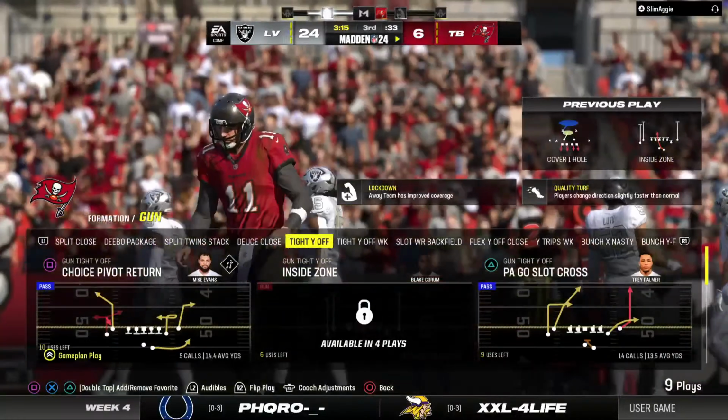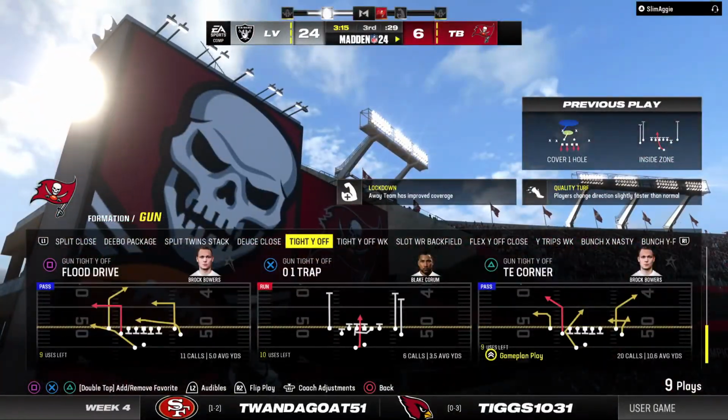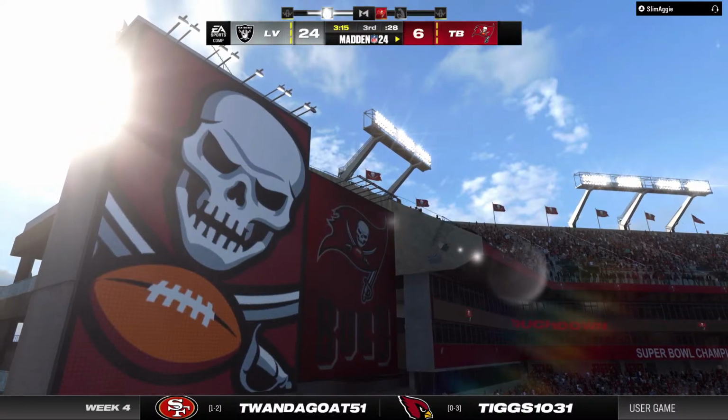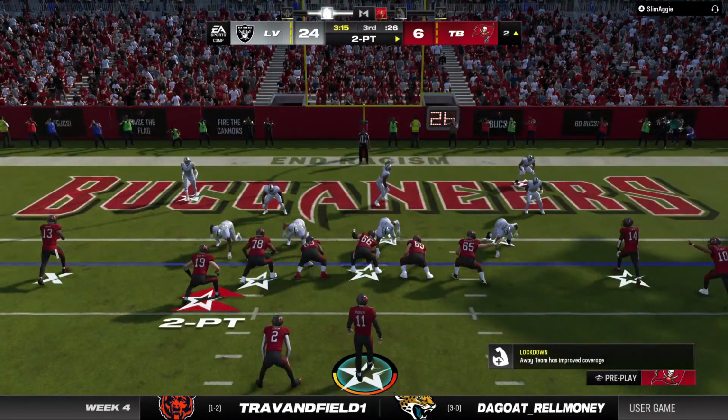This had the feeling of one of those turning point kind of drives. If you come up empty there, it could be a long road back. But they persevered and hung around, and they closed the gap here in the 3rd quarter with their first touchdown of the game.